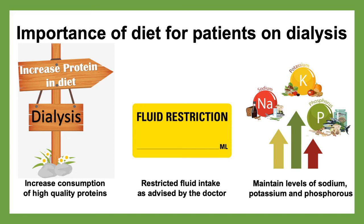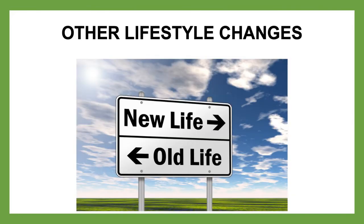Individuals are asked to restrict their fluid intake to prevent excess water buildup in the body. Levels of sodium, potassium, phosphorus and other elements need to be maintained according to their blood levels by appropriate dietary measures. Dialysis adequacy must be monitored by observing the patient's biochemical parameters, fluid retention and appetite improvement, and quality of dialysis needs to be checked before proceeding with any further treatment plans.